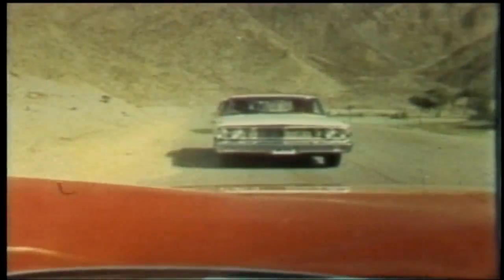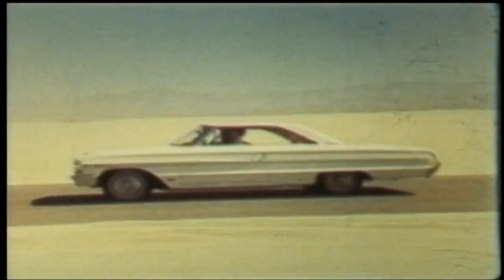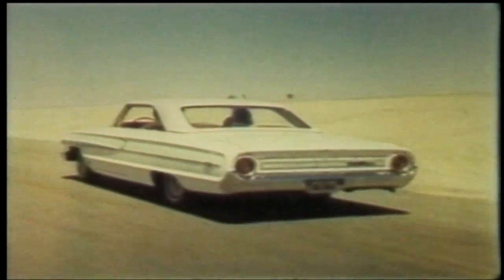Not to be outdone, the two-door hardtops, such as this Ford Galaxie 500 XL Sports Coupe, boast the roofline with that swift, smooth fastback look that has set it years ahead in the styling race. This is fresh, modern design. Lively lines for lively people on the go. Modern design and all of the lively features you'll find in every new Ford for 1964.